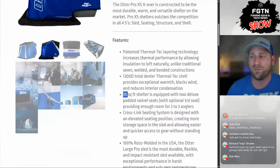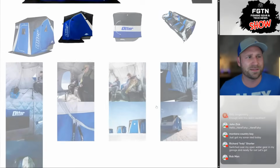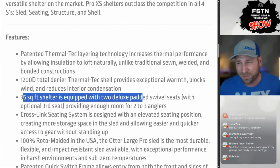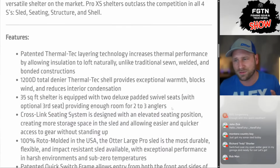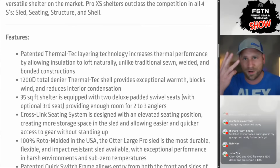1200 denier. You've got a 35 square foot shelter. You've got two deluxe padded swivel seats. Are you guys reading this? Just making sure I'm not imagining what this is saying. 35 square foot shelter is equipped with 2 deluxe padded swivel seats with an optional third seat, providing enough room for 2 to 3 anglers. My understanding is that means you're only getting 2 chairs, right? You're not getting 3, you're getting 2.